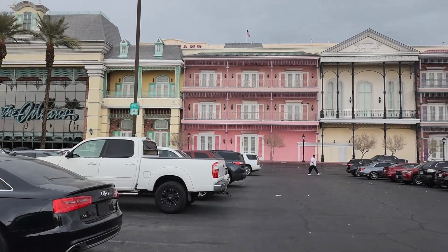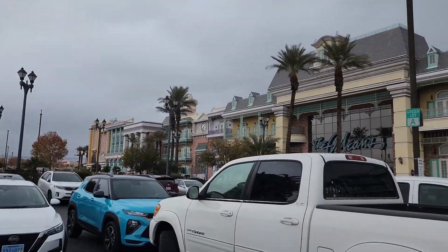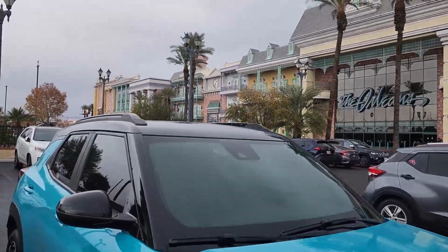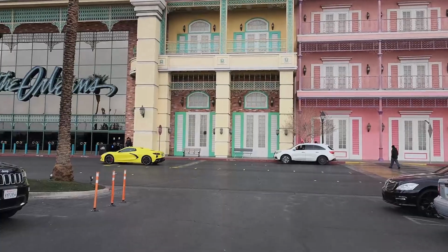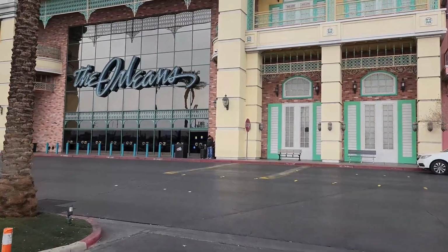So this is off strip, guys. Older hotel. We've been here a couple other times, and it looks like it's got some cool things inside. So let's go check it out for sure. Anytime we've driven by here, the parking lot always has a lot of people. I think this is a popular place for locals to go. It's up on Tropicana.